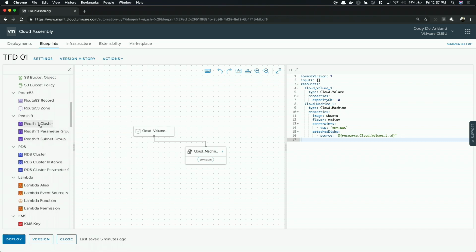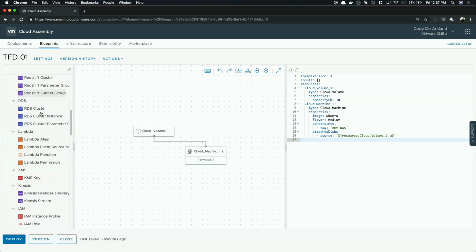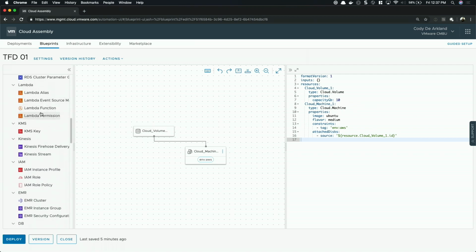So as you can see on the left, I have things like Route 53, so I can do Route 53 DNS entries. I can do Redshift clusters, RDS clusters. I can call Lambda functions directly. One of our SEs out in EMEA has written an entire microservices application using Cloud Automation Services, and he has an API gateway that he's used from the canvas, pointing back to Lambda functions, pointing back to S3 buckets that store static sites. And it all deploys cleanly using Cloud Automation Services.